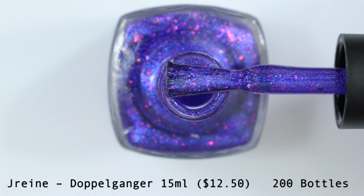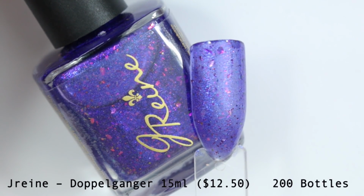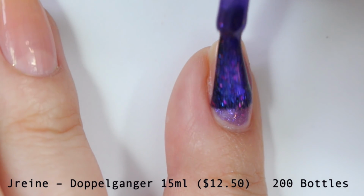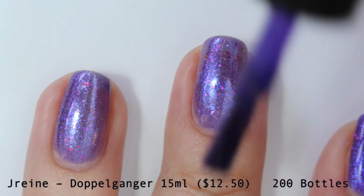And then there are so many flakies inside this thing. There's just, you can't even comprehend. The flakies do appear to have some multi-chrome properties, but because it's so deep within this purple jelly base, they just look magenta to me, which still works magnificently with this violet purple polish.